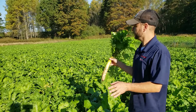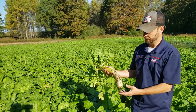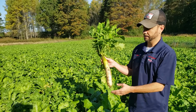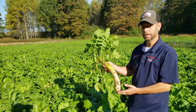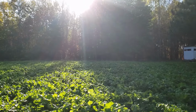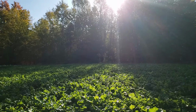So I decided to put in this food plot, I put our triple threat in, and you can see this is one of the Eco-Till radishes. Again, this was planted the middle of July, and we are in the first week and a half of October. It's everything that I want. It's enough food for the deer that I have. I have about 1.5 acres here, and you can see it's enough to keep all the deer that I have in this location happy.